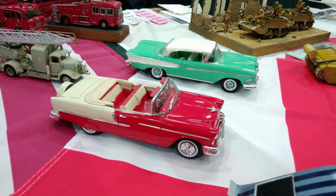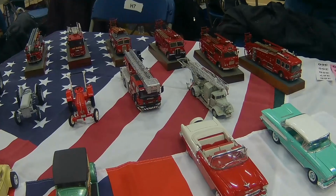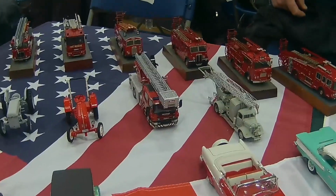Okay, so we're on to the cars. You probably heard me say it too many times already, but once again I need your comments to find this builder. They had a great display, with classic cars, fire trucks, dragsters, hot rods. Great work, and definitely the cleanest models on display outside of the competition room.